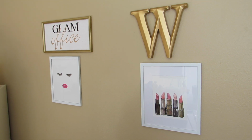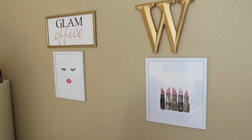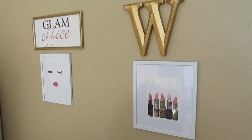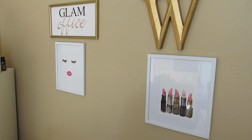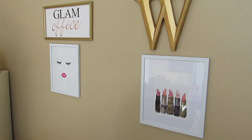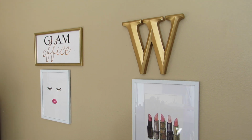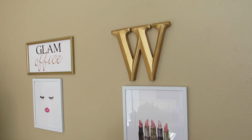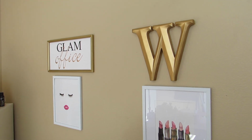Okay, no, so the two top signs I got from Michaels, and the two bottom I got from Hobby Lobby. I know the two bottom signs Hobby Lobby always has, and they are typically 50% off. So Hobby Lobby is a great place to go get wall decor. The two top ones are from Michaels, but they were from a seasonal collection. Michaels is always coming out with new home decor every season, so I don't think those are available anymore.